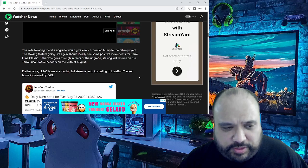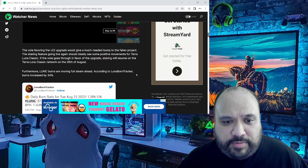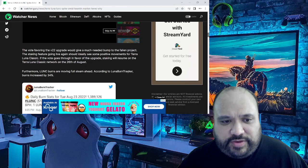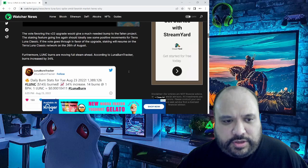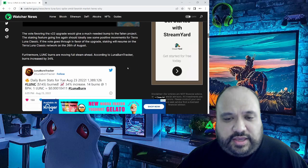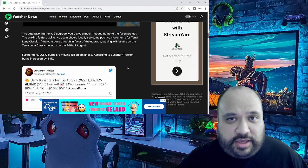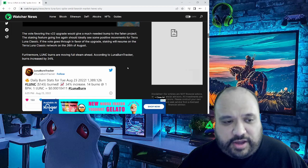On top of that, the vote favoring the V22 upgrade would give a much needed bump to the Fallen project. The staking feature going live again should ideally see some positive movements for Terra Luna Classic. If the vote goes through in favor of the upgrade, staking will resume on the Terra Luna Classic network on the day that everybody's been talking about. Let's face it, the big August 26th date, as in Friday.